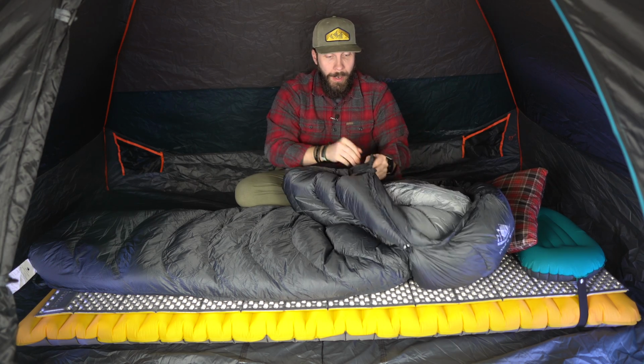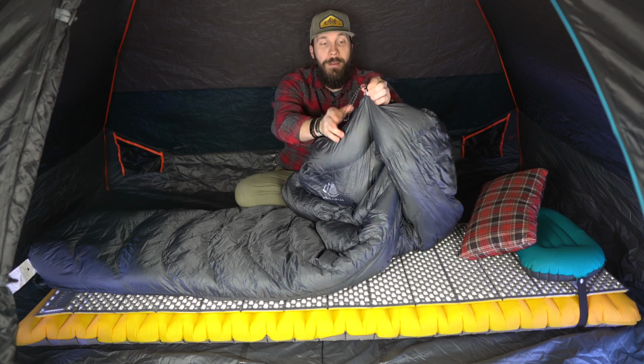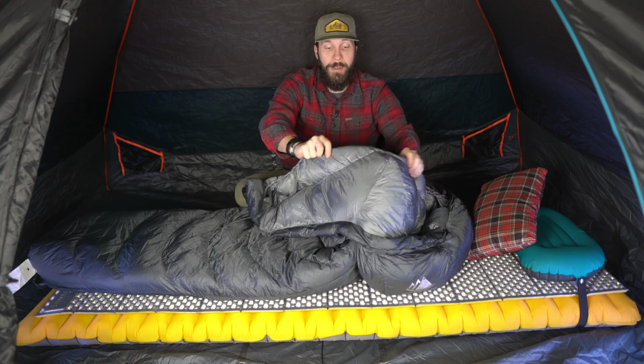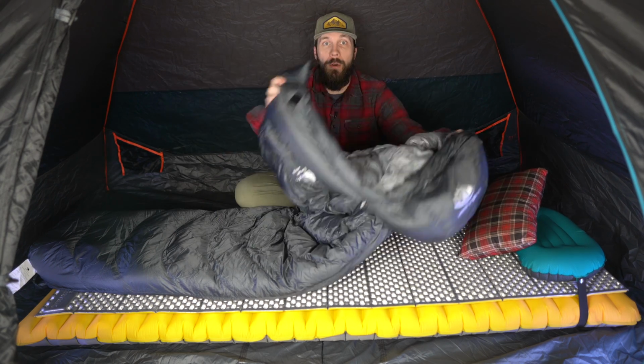The second is drawstrings. There's one right here around the collar of the sleeping bag. Again, that can help lock in that warm air that your body is producing and keep it inside the sleeping bag, as well as a drawstring around that draft collar. Both of those can make a really big difference in colder temperatures.